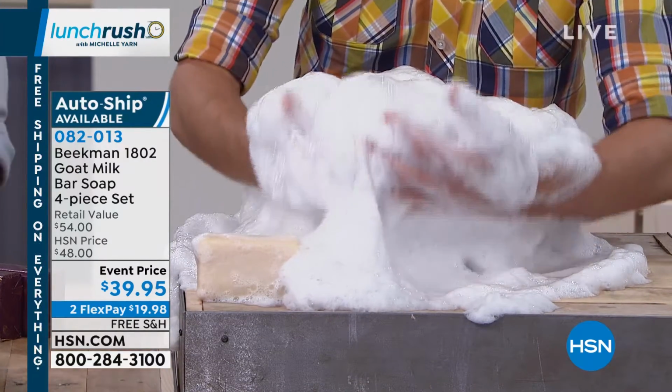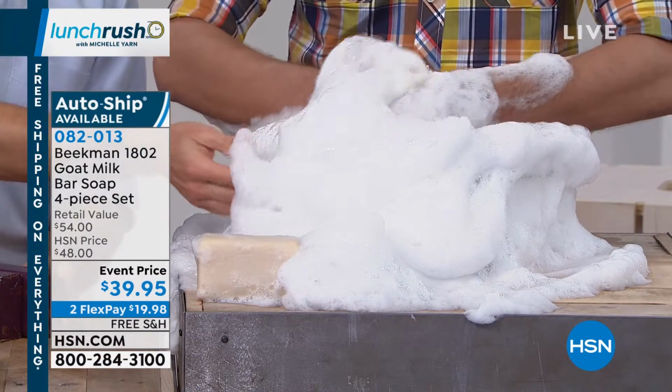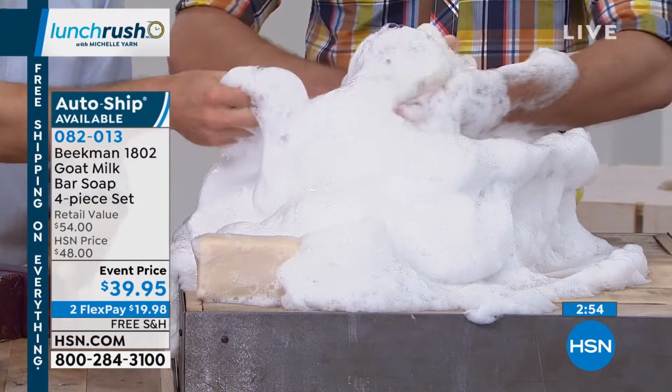Our soap is just that pure goat milk, the shea butter, the other amazing, great natural and botanical ingredients. That's what makes it so rich and so creamy and so soothing and so not irritating. It is beautiful. That's the difference.